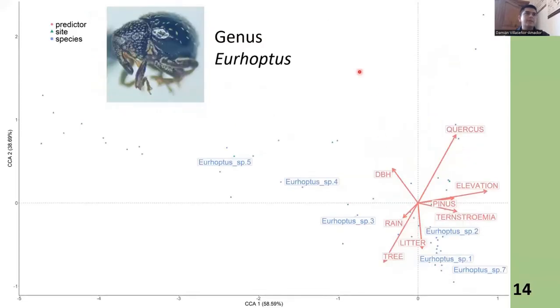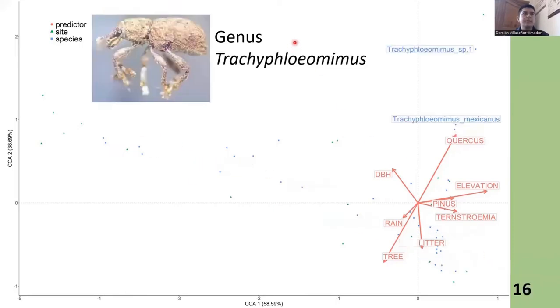For the case of the most abundant weevil, Europtus, the genus identity did not predict the ecological behavior of the morphospecies, as these were widespread across the CCA. As a contrasting example, the Trachyphlomymus weevils were clustered near elevational floors dominated by oaks.